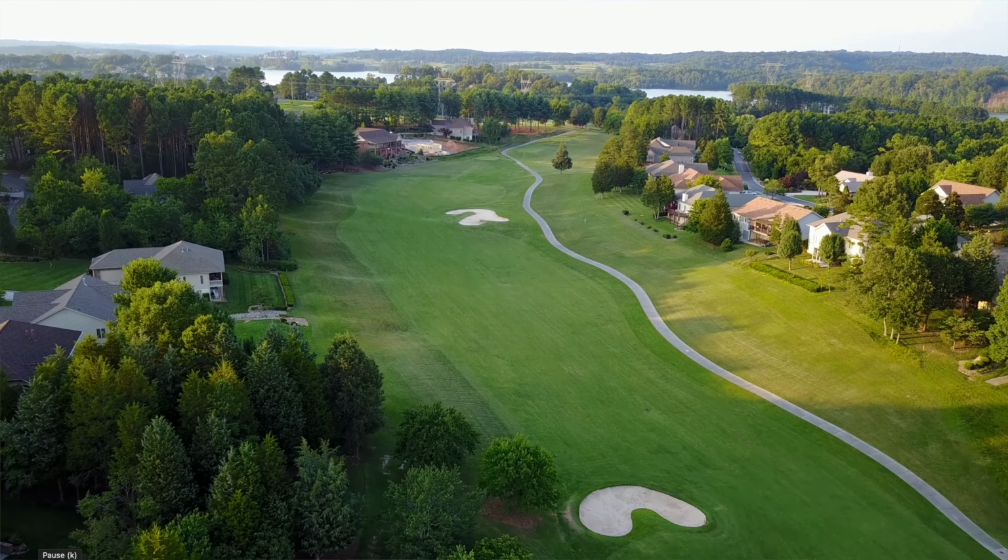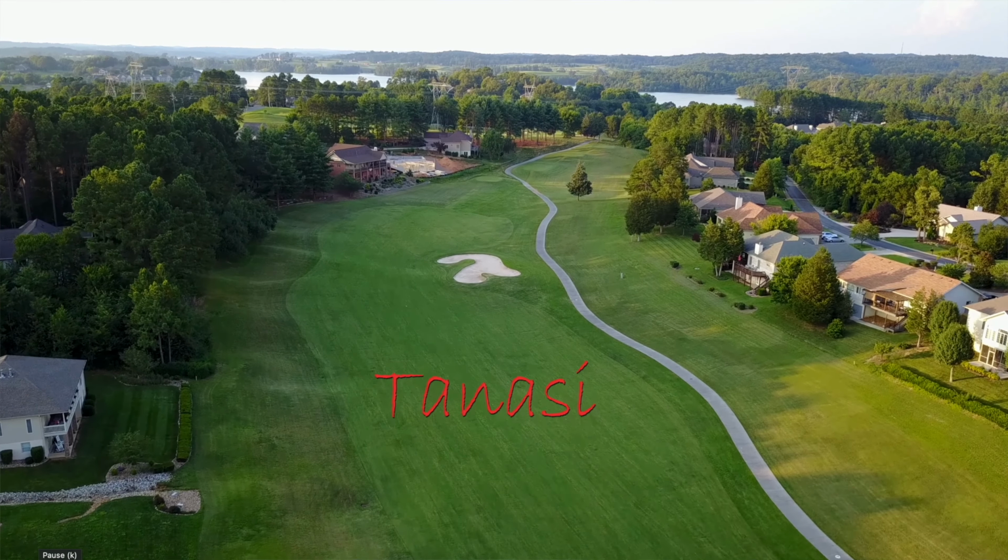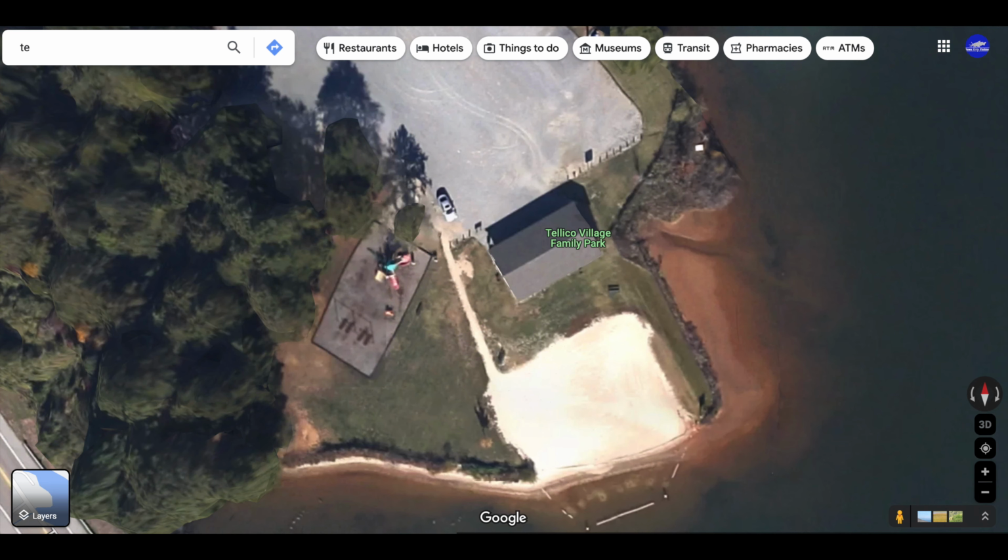We've talked a lot about Tellico Village being a big retirement area, but we are seeing some younger people moving into the area. I think mainly because it's such a cool little place, like I said, with the golf courses and everything like that. And the neighborhoods have a lot of amenities too. Certain neighborhoods will have public access spots with a little beachy area with gazebos that you can take your family to, where you can have a picnic or something. Some neighborhoods have pools, and some neighborhoods are going to be on the water. So if you want a lake house or something, that's definitely possible as well.